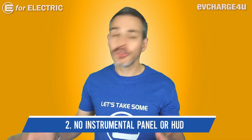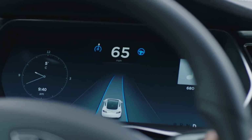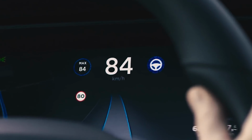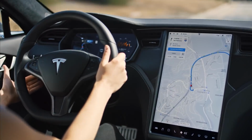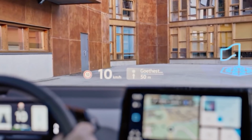Number 2. Now, most people prefer to have the most important information about their car, like the speed or the state of charge, in their line of sight on the instrument panel, which is the display behind the steering wheel, and now with the head-up displays out there literally projecting it onto the road.